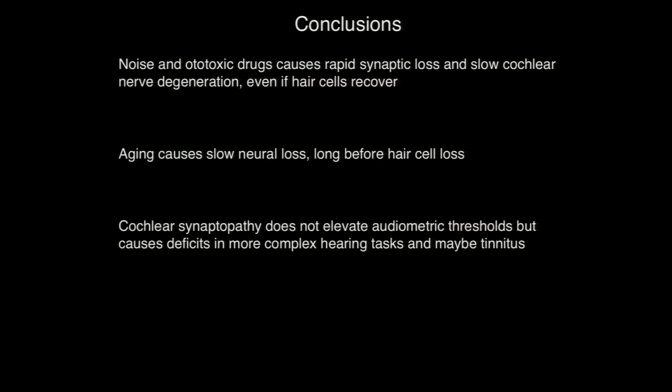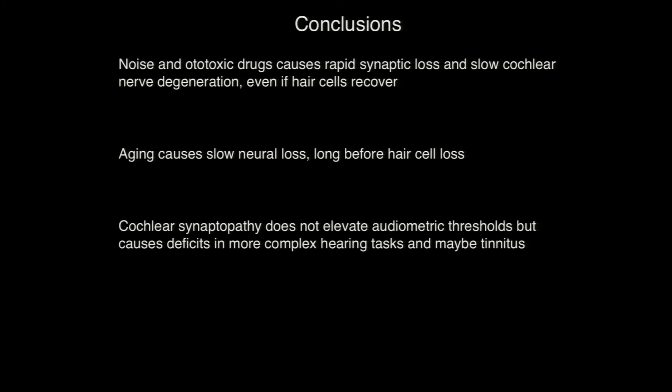It's really clear that this kind of diffuse primary neuronal degeneration doesn't elevate audiometric thresholds, and it seems very likely that it must cause deficits in more complex hearing tasks. I briefly alluded to the idea that this may cause tinnitus as well. It's certainly true that noise is the most reliable way to produce tinnitus, and that noise exposure doesn't have to cause permanent threshold shift to cause tinnitus.